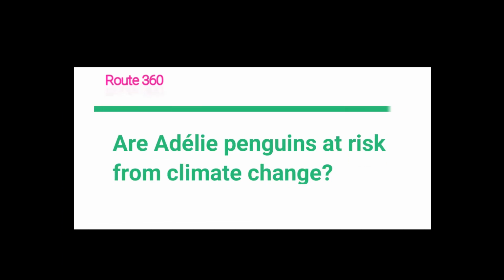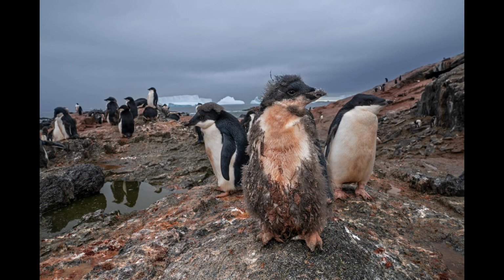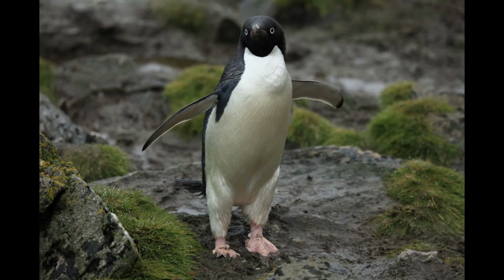Are Adélie penguins at risk from climate change? Adélie penguins rely on sea ice, so any loss because of climate change has the potential to affect populations. Climate change does not appear to be impacting all Adélie penguin colonies. Along the West Antarctic Peninsula, colonies are declining.